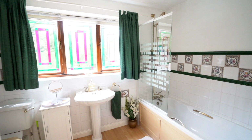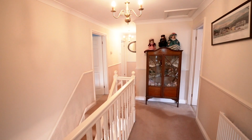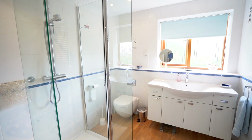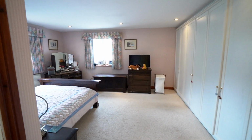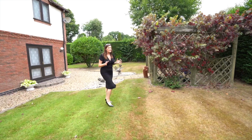The family bathroom's to the front of the property, and then I'm going to take you through to the principal bedroom. So in here we've got a very good ensuite bathroom, quite modern. And again, a very good sized bedroom, loads of built-in wardrobes and really good views out of each of the windows.